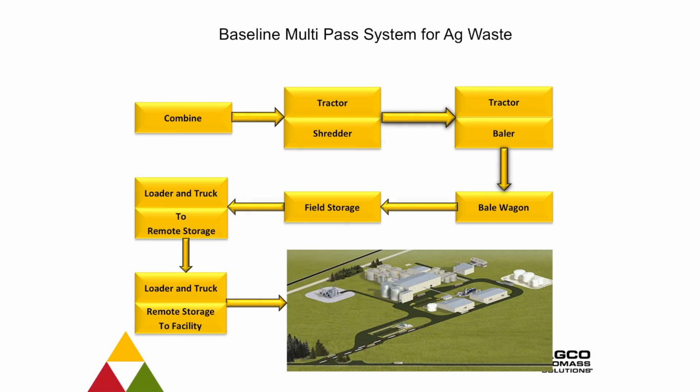A lot of what we are looking towards the future are how to take passes out of the field. I'll talk a little more about that later because that's a money-saving technique. When you look at the supply chain, the first thing you do is you combine. Then we would take a shredder and windrow, bale it, pick up the bales and stack them at the end of a field, which eventually ends up in a larger storage facility.